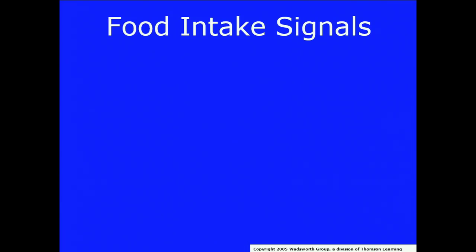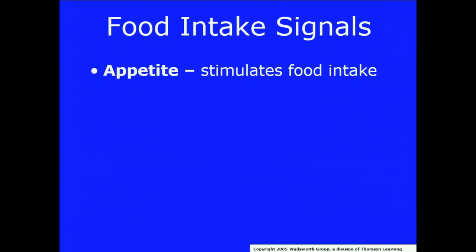The one way in which we can balance our food intake is by recognizing the signals that our body gives us when we take in food. Okay, and so one of the ways, some definitions over here again, is things like appetite. Appetite stimulates our food intake.